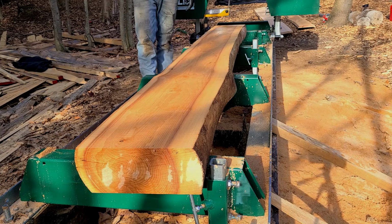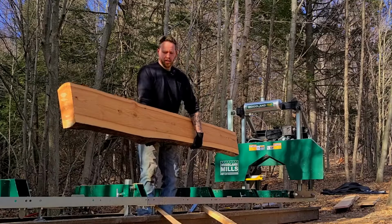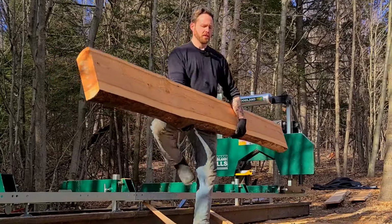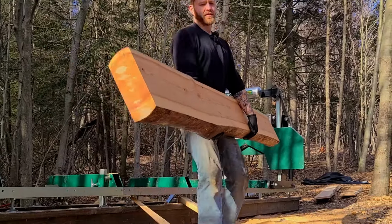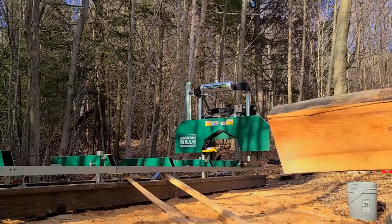And now all that's left to do is pick this thing up and get it in the back of the Ranger. Yeah. Whew. Everybody wants to run a sawmill. Nobody wants to lift these heavy boards. Did I mention I need a tractor?